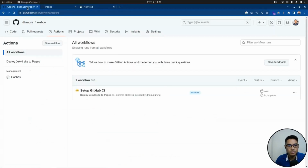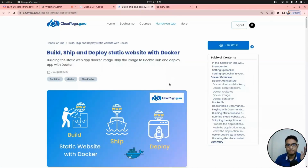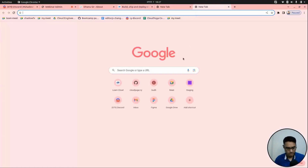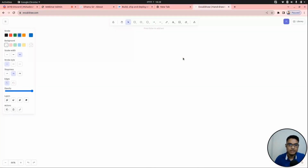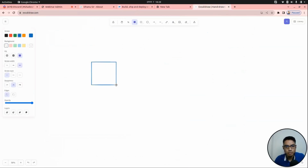Okay, so it will run like this in a few minutes. So in the meantime, while this CI is running its job, let's quickly proceed to our main demo. Before this, I would like to explain what this is all about. Here, this is a component.